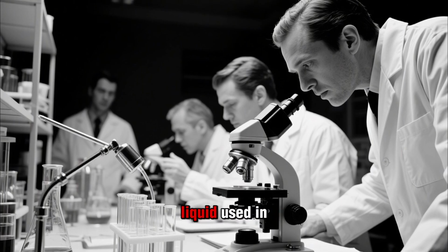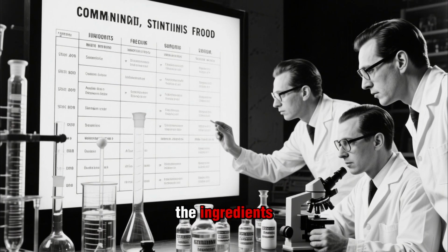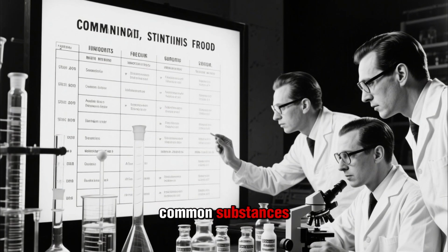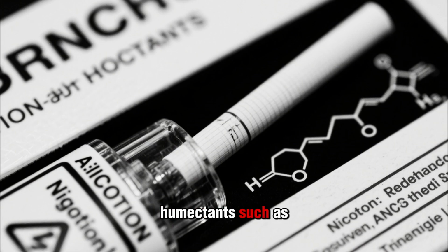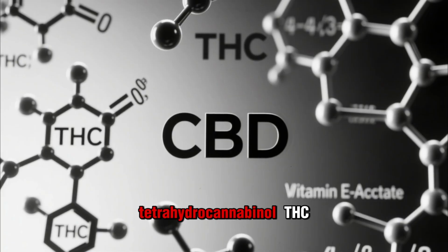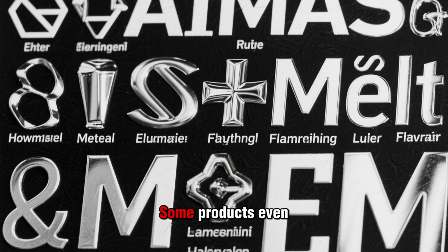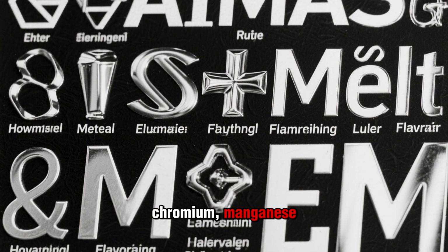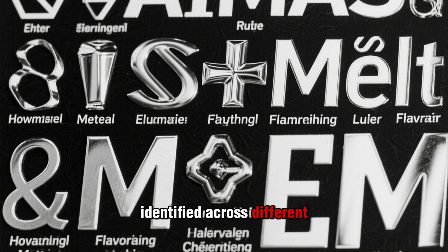Investigators began analyzing the liquid used in vaping cartridges. Because the vaping industry is not tightly regulated, the ingredients can vary greatly between manufacturers, but researchers have found some common substances. Most cartridges contain nicotine, which is addictive, as well as humectants, such as propylene glycol and glycerol, which help keep the liquid moist. Others include tetrahydrocannabinol (THC), cannabidiol (CBD), and vitamin E acetate. Some products even contain traces of metals like tin, nickel, chromium, manganese, or arsenic, and over 7,000 flavoring chemicals have been identified across different brands.